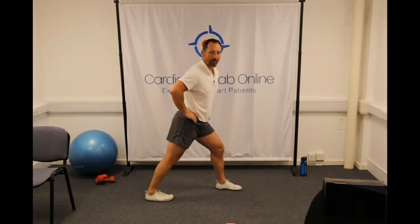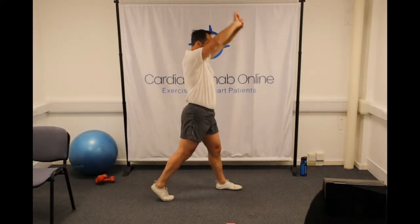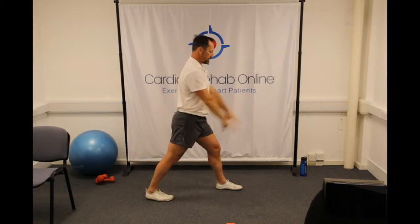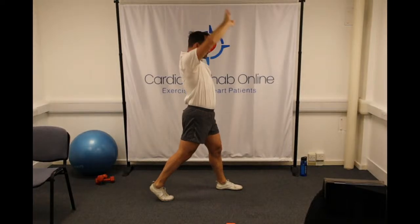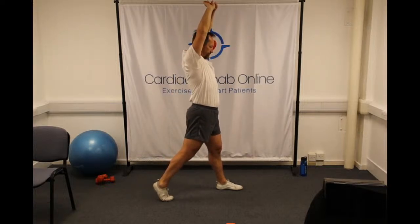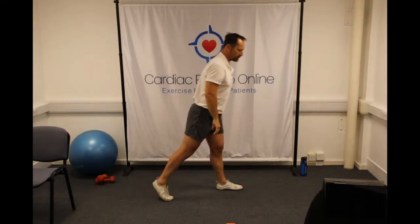Okay, then into the calf stretch, heel down. Push into the floor, then raise up. And out, and again. One more time. Okay, give them a little shake out.